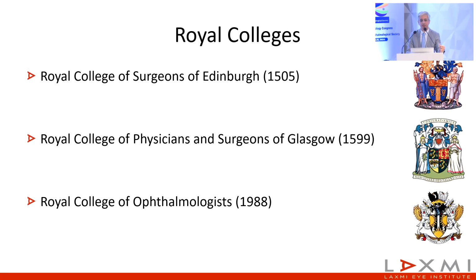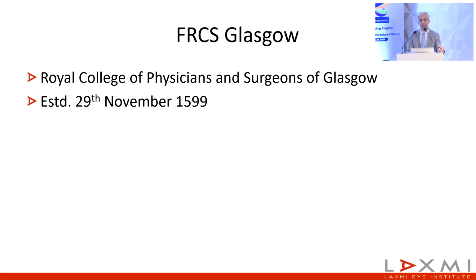So this is just a background. These are the Royal Colleges. The one in Edinburgh is the oldest, followed by the one in Glasgow, and the Royal College of Ophthalmologists in London has their own parallel examination, which will be covered by other speakers. So I'm going to be focusing mainly on the second one, which is the Glasgow College. The Edinburgh, unfortunately, flips and flops with regard to their examinations. Currently, they're not made available. But let's start with the Glasgow examination.